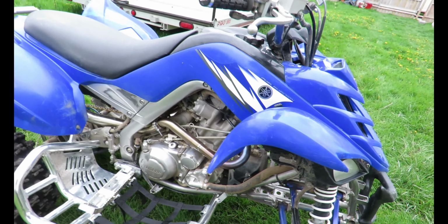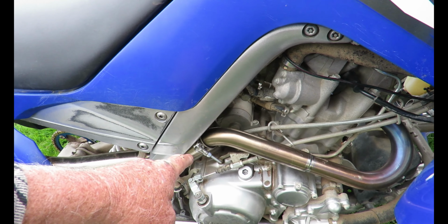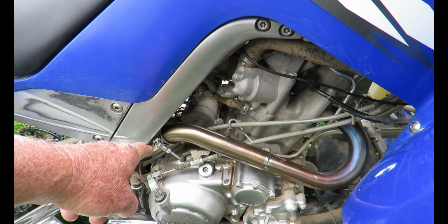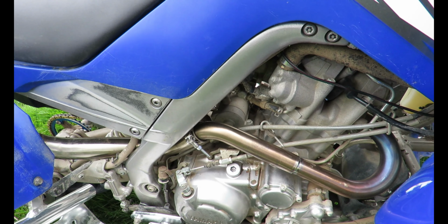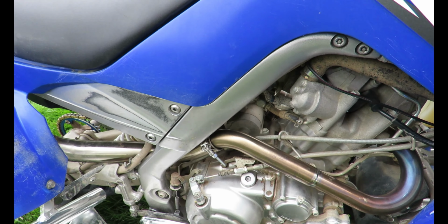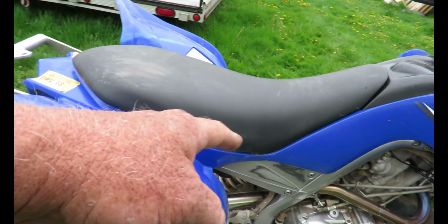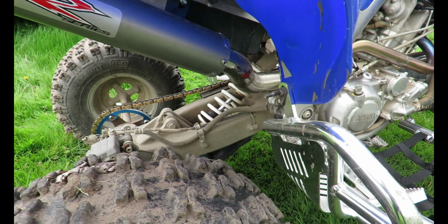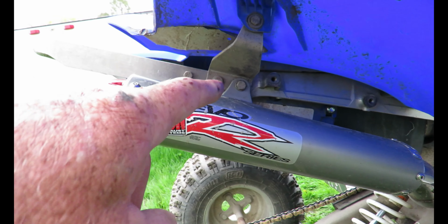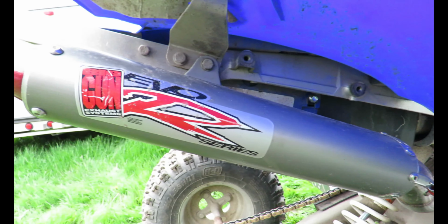Anyway, they come in 3 pieces. You got one piece comes off the head, goes to here. The other piece comes in from the back, slips over it, comes with the clamp. The clamp came with it. It looked like a stainless steel clamp, so that shouldn't rust. And then the second piece goes towards the back here, and the muffler fits on the second piece. It's held on with a spring and mounts up here on the frame. Not those 2 old bolts there.